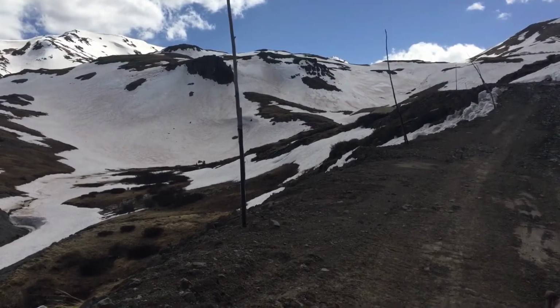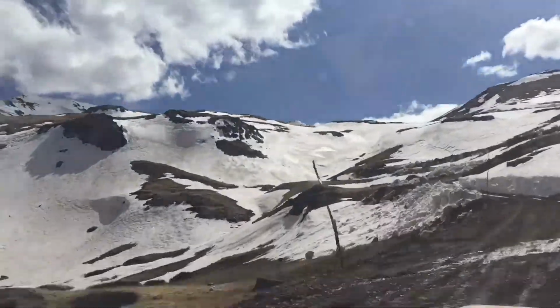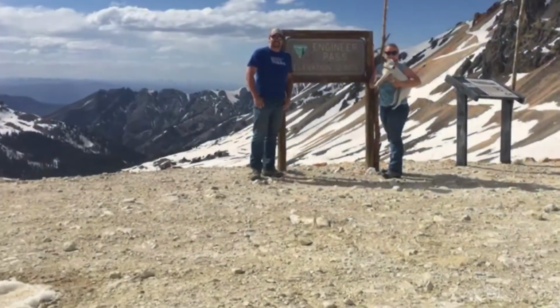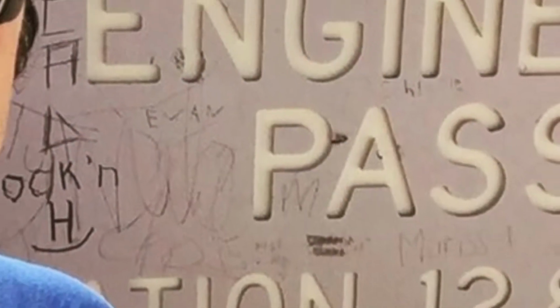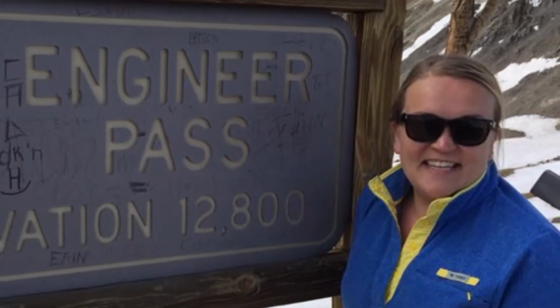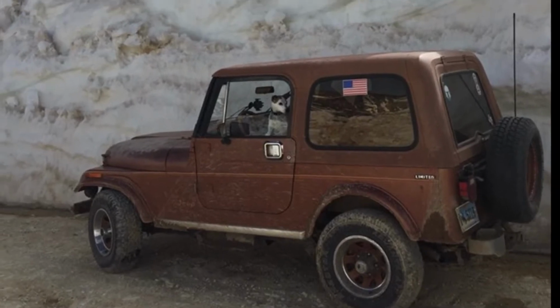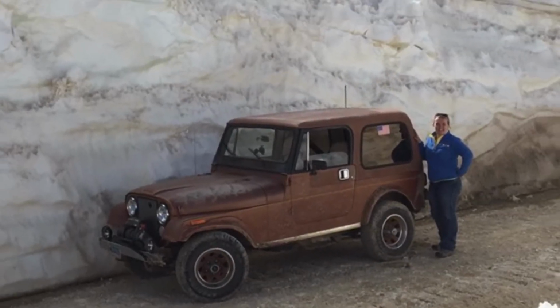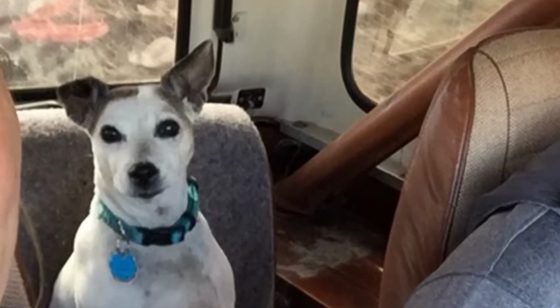Finish the way up there and hang on to your seatbelts. In a 35-year-old carbureted Jeep. Love it. Absolutely, it's phenomenally stunning up here.